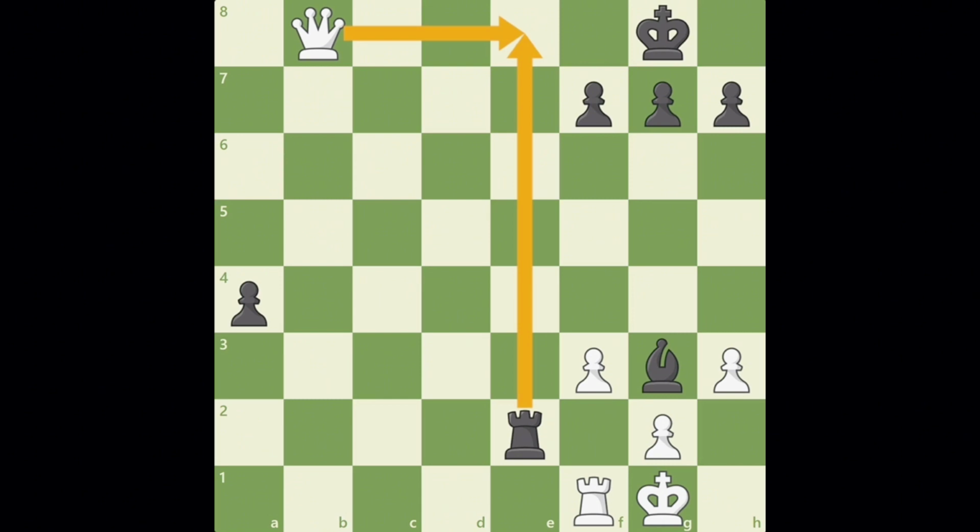However, is there something protecting the b8 square? Look at that. The bishop was protecting the promotion square. White's queen was completely hanging.